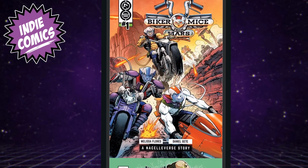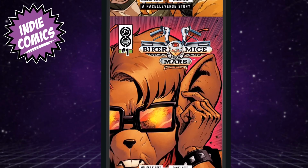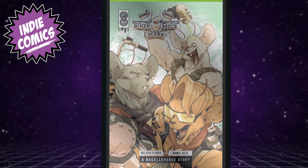And then we got Biker Mice from Mars, 2025, issue 1. I'll probably pass on this one. This is just something that's not my thing. I'm not wasting my money on this one.